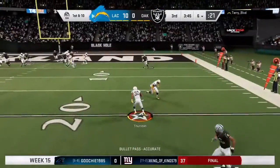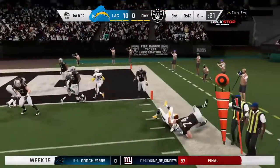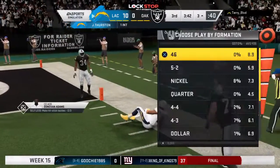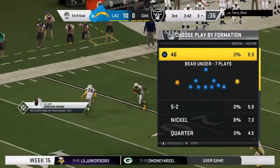Trying to get it to Williams, but it's intercepted. Picked off at the 20. And they'll spot him at the 3-yard line. And that pick just sets him up beautifully right down near the goal line.